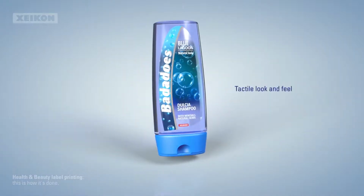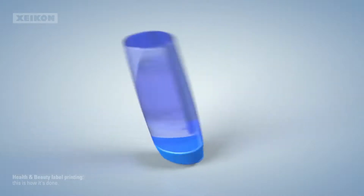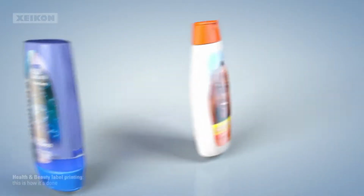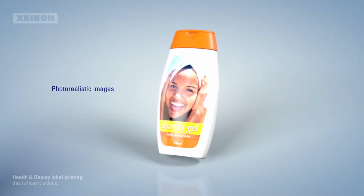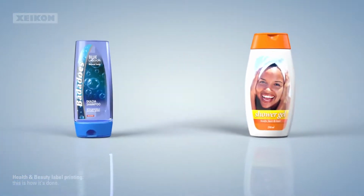Now, how about a tactile look and feel? Or perhaps you fancy a glossy appearance that just makes your colors pop. Or does your product call for nothing less than mind-blowing photorealistic masterpieces? Dry toner electrophotography and UV inkjet each have their own merits, so they can cater to different applications and end uses.